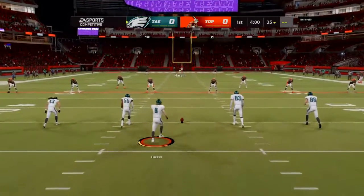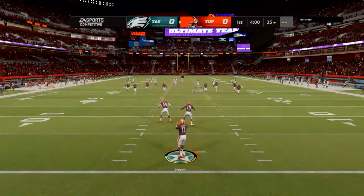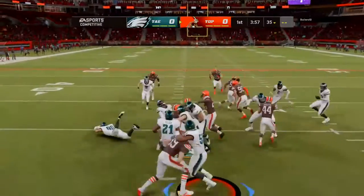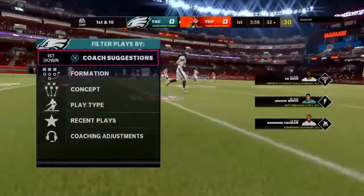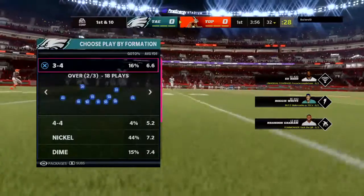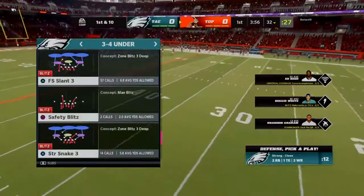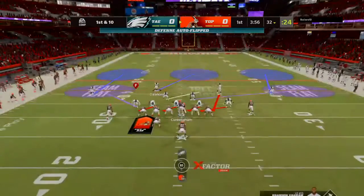Justin Tucker set to boom this one away. And off we go from Cleveland. Here's Percy Harvin now on the return. A solid return, pretty good field position. They'll start at the 32. From the 32 now, here's 1st and 10.